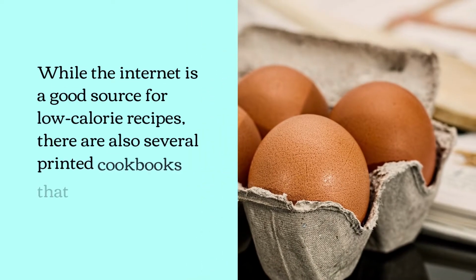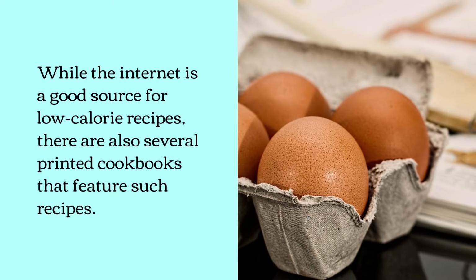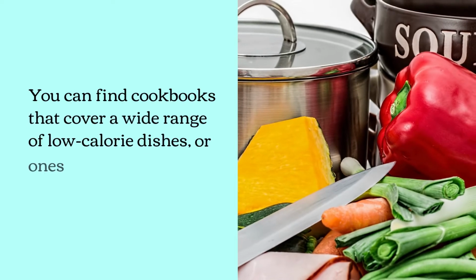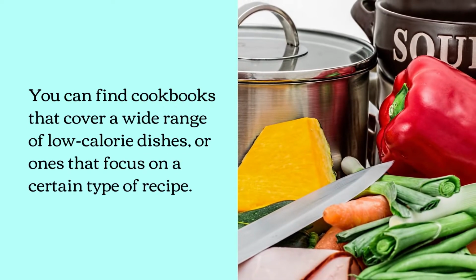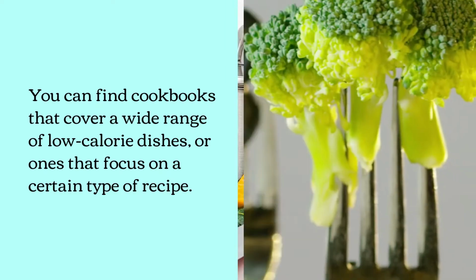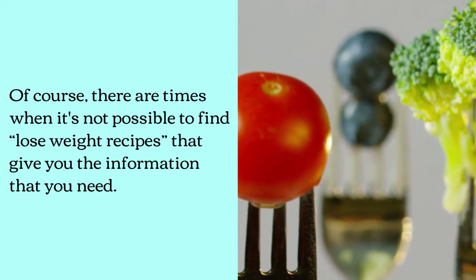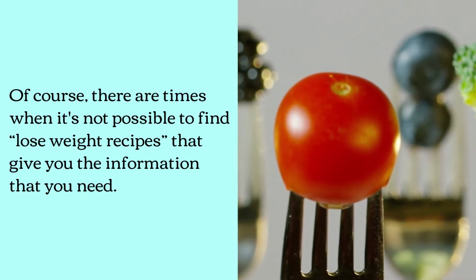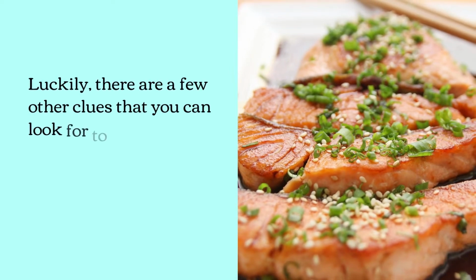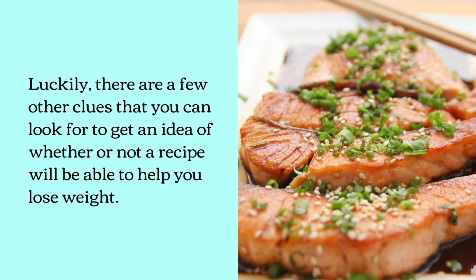While the internet is a good source for low-calorie recipes, there are also several printed cookbooks that feature such recipes. You can find cookbooks that cover a wide range of low-calorie dishes, or ones that focus on a certain type of recipe. Of course, there are times when it's not possible to find lose-weight recipes that give you the information that you need. Luckily, there are a few other clues that you can look for to get an idea of whether or not a recipe will be able to help you lose weight.